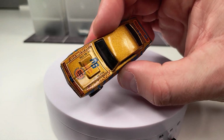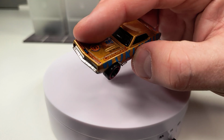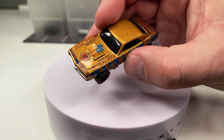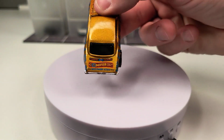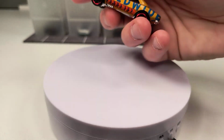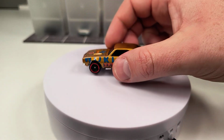So take a look here on the hood. I think here on the front it says Perpetual Childhood, and yeah, also here on the trunk. A lot of stuff going on, looking really, really good.